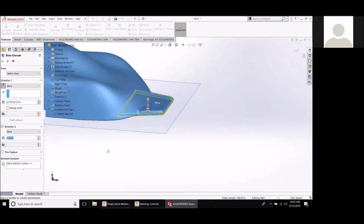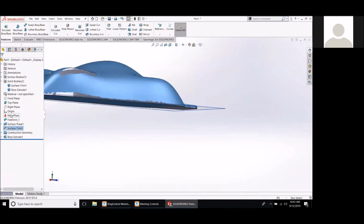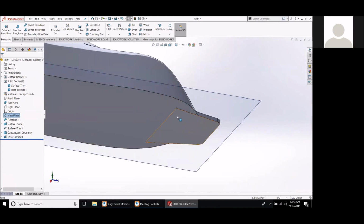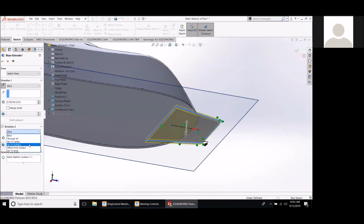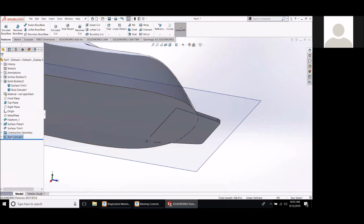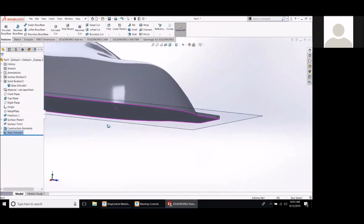There we go. I'm going to have to adjust this in just a second. I'll go ahead and say OK there. Unhide my surface, hide my mesh, and then adjust my sketch so it's planar. So again, up to surface, select the surface, say OK. And the last thing I forgot is I need to merge these 2 options together. There we go. Perfect.